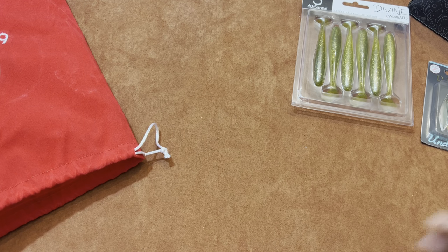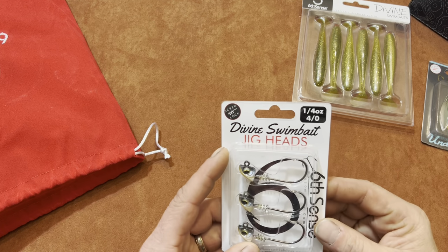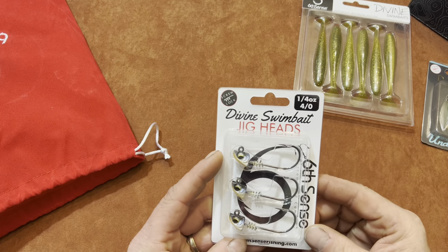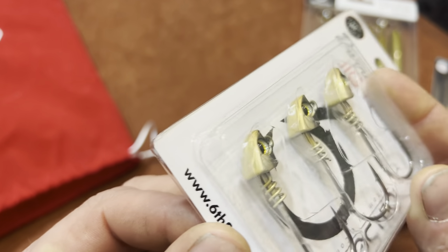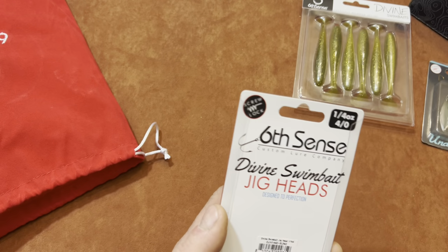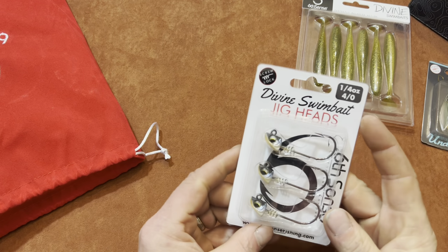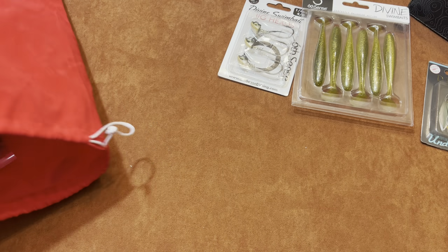I really enjoy them. Next, they gave us a three-pack of quarter-ounce 4-0 jig heads. Now, these I like a little better because these have at least the shiner color on the bottom. Very nice. And this is in Sungill. Not bad. I like that color. Love these baits.